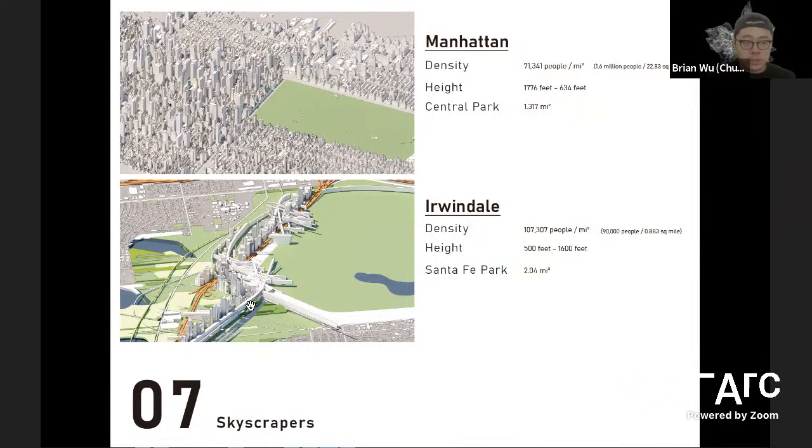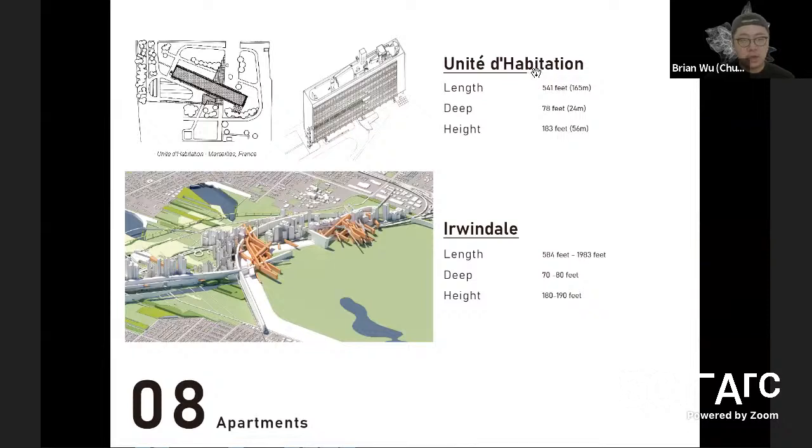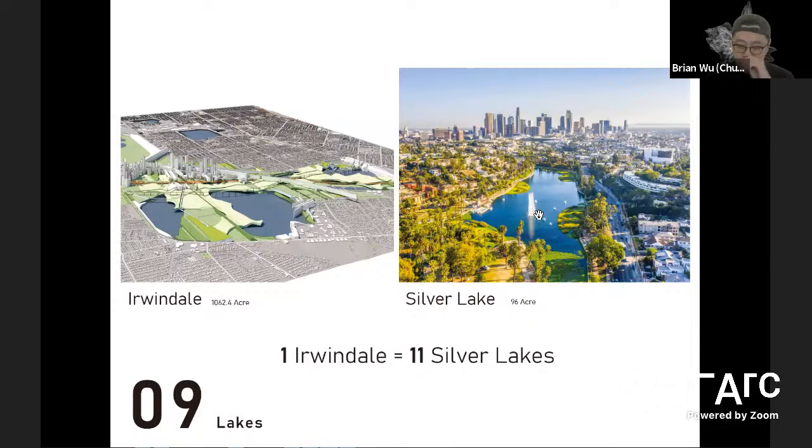I try to build the same amount of height and compare it in different ways. This is another view of the towers and how some of them transform to horizontal, not all vertical, stretching to the dam. Here I compare the famous apartment building: the horizontal one is the apartment, and the vertical one is the office tower. This is another view of that. I also compare Los Angeles, the Silver Lake.